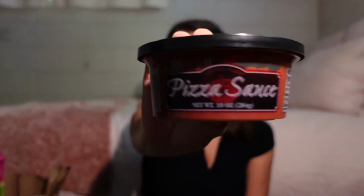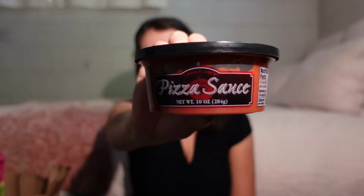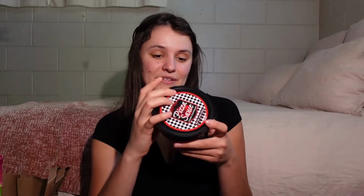Normally I get their jarred pizza sauce that you can just put on the shelf. It doesn't need to be refrigerated. But today I found this one that was in the refrigerated section with the cheese and the dough. And I thought, well, that's got to be more fancy since it's refrigerated, right? That was literally the thought process. So I'm going to use this one instead. And it was $2.50, so cheap.